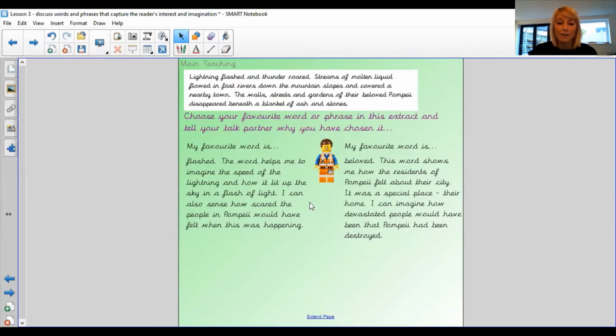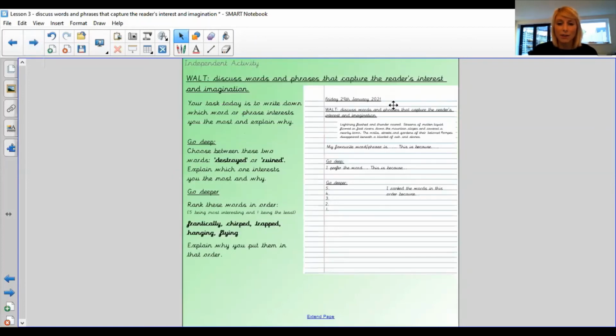Okay, so those are some examples to help you with your explanations today. So that's the sort of answers we're looking for in your writing to show why you liked particular words or phrases. So let's have a look at the activity that you're going to be doing. I'd like you to write your date and your WALT neatly in your exercise book.